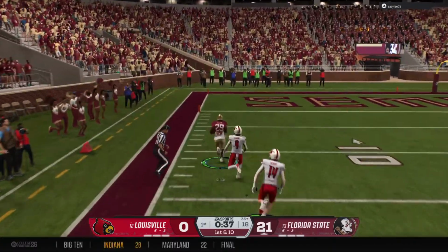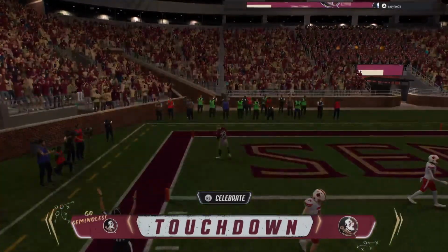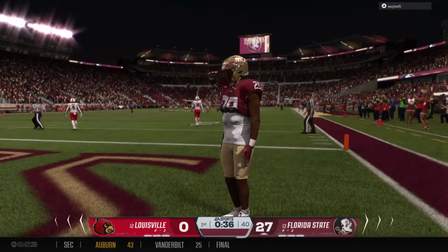He's got it at the 30. Flying out to the left. Touchdown, no! He broke away from the defense, and they couldn't catch him.